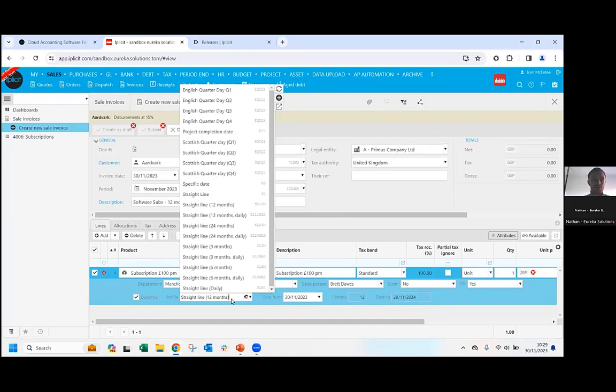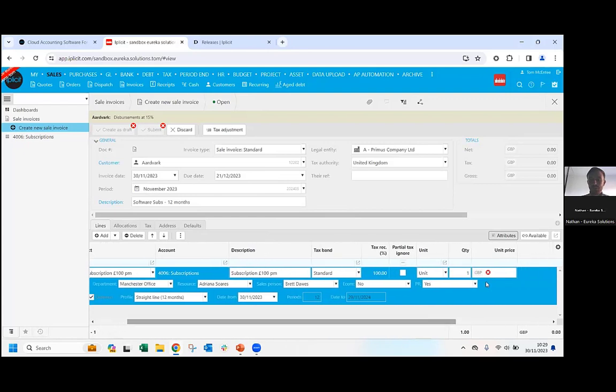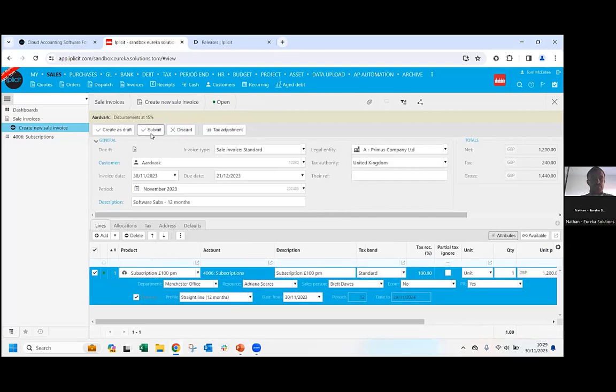So we've got loads out of the box here, for example, Scottish quarters, straight line. We're just going for a simple 12 months. So if I just pop in the unit price, and I'll just pop in the 12 months and tab through. You can see here when we submit this invoice, I could pop it in as a draft. I'm just going to submit this invoice. Just wait for that to submit.